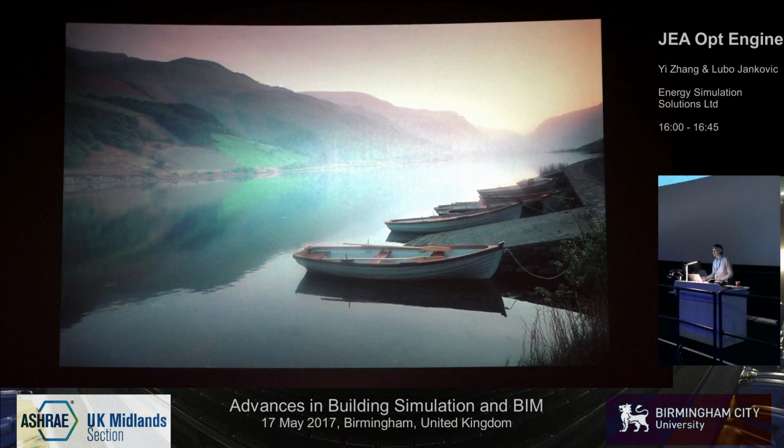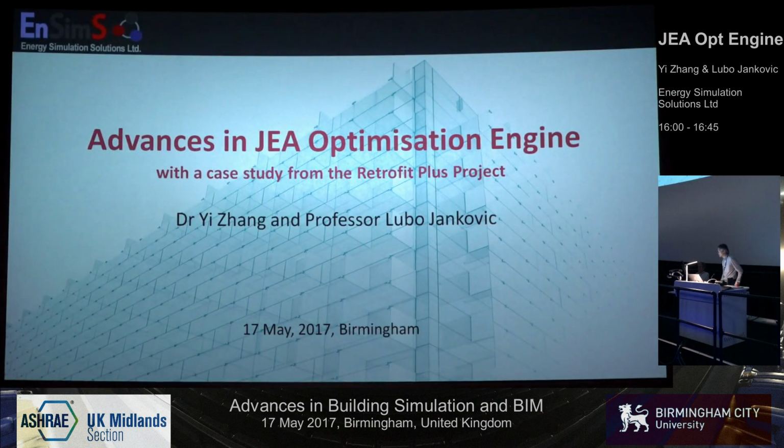So my talk is about new development of our optimization algorithm. It's actually quite a humbling experience after seeing so many great software being presented today. Our work, on the other hand, is focusing on the back end of simulation, either on the computing of simulation models or the development of algorithms. So my presentation will not be as visual as my predecessors. I have to rely on your imagination to make my point across.